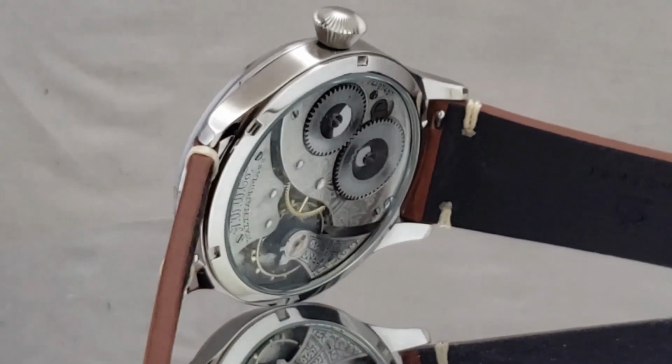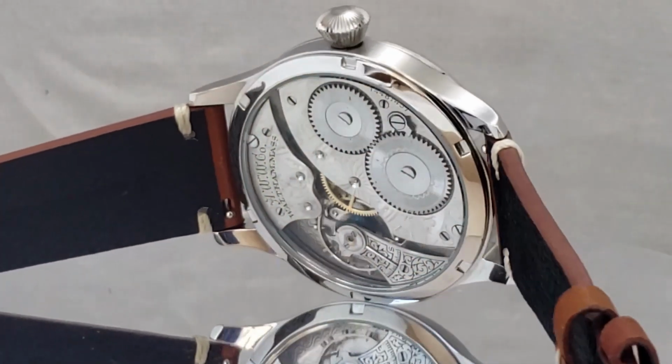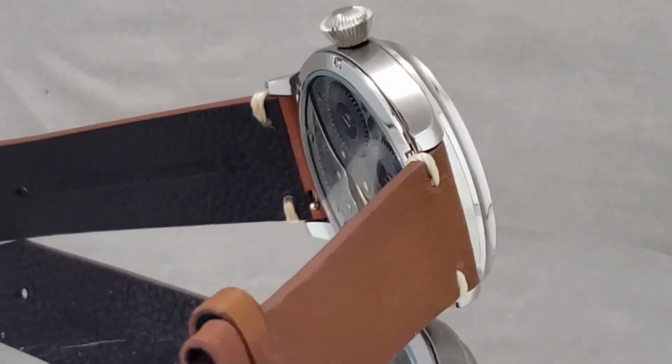Every watch makes a statement. Whatever your reason is, there is a watch out there for you. What statement do you want to make? Leave it in the comments below.